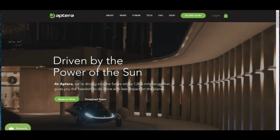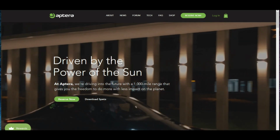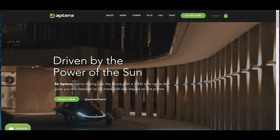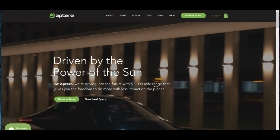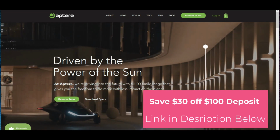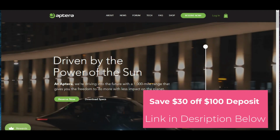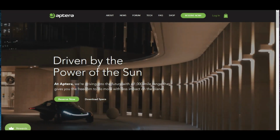That's the homepage for the website. And the car looks nice. I gotta tell you, first impression, I wouldn't mind driving this at all. I don't think it looks crazy. It's not too futuristic, but it definitely has a futuristic vibe to it, even though this design is actually about 15 years old at this point.